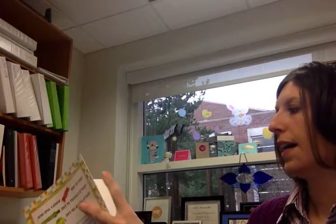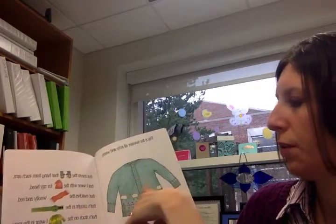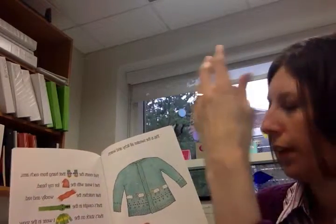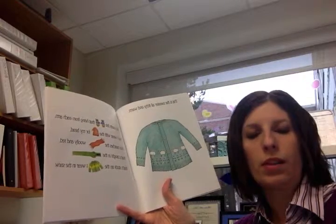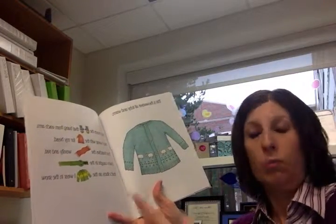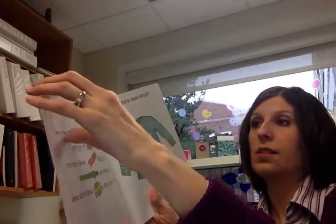All right, so we've got our jacket with our sweater and our scarf and our hat and our gloves. What other things are we going to need if we're going to go out in the snow? What else? Boots. Boots might be one thing. What else? Snow pants. Yeah, so let's see what's next.